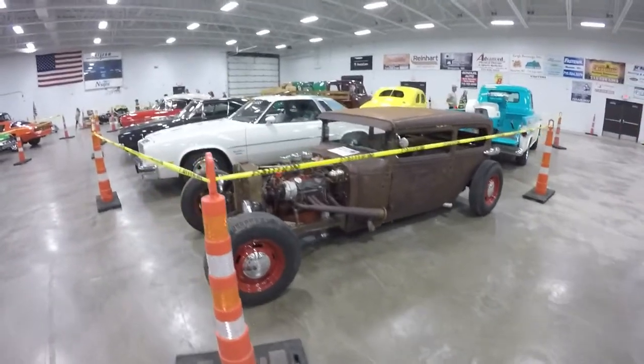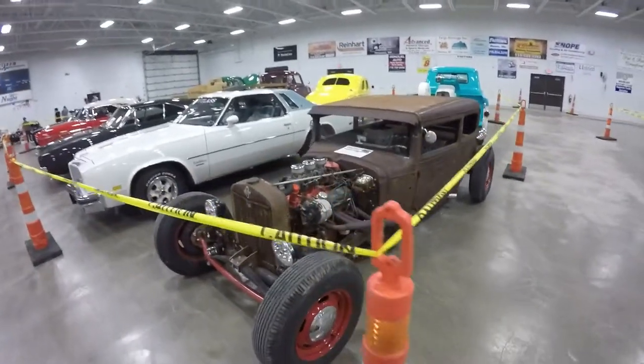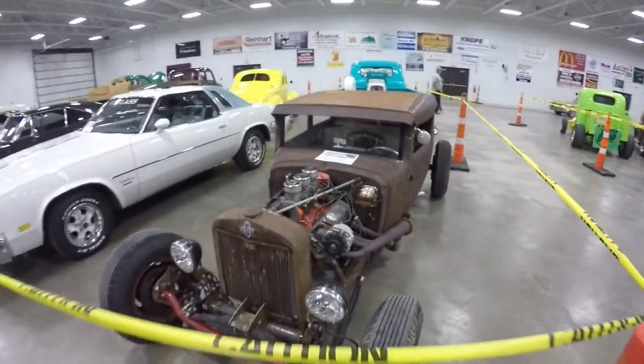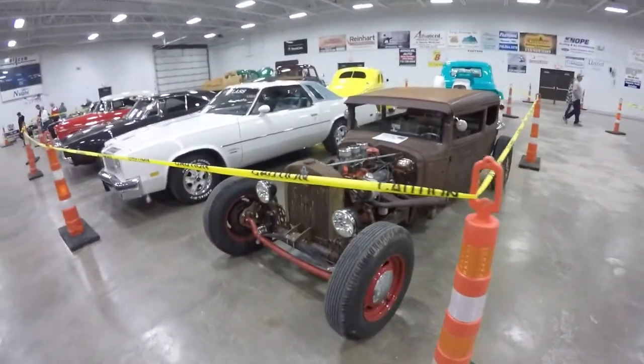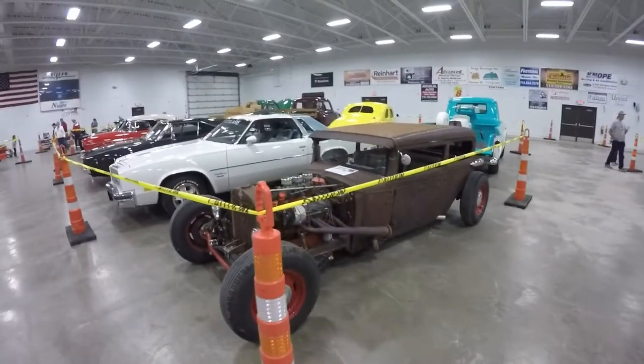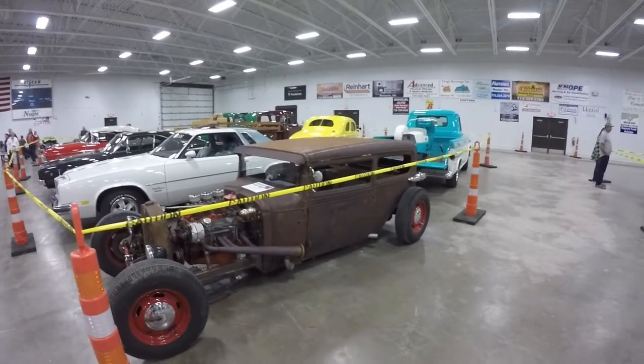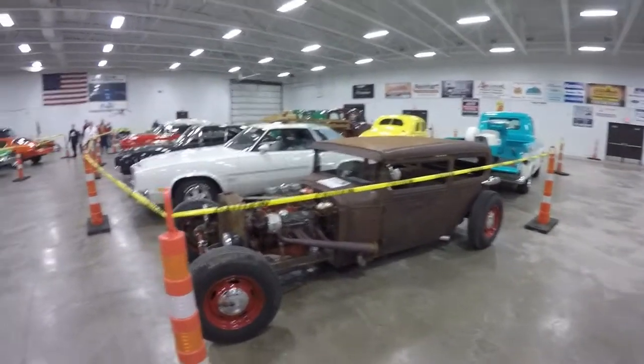And we have another rat rod. 1928 Chevy. It's always interesting to see these. They always look a little junky, but they're made to drive, and the look is kind of cool.